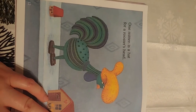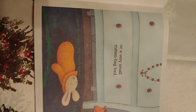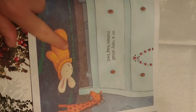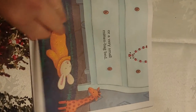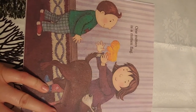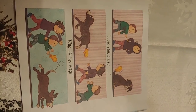One mitten is a hat for a rooster's head. Or a very small mitten bag bed. Oh, my daughter does that with her stuffed animals. One mitten is a mitten flag, like the shape of Michigan. Hold still, Daisy. Wag, Daisy, wag.